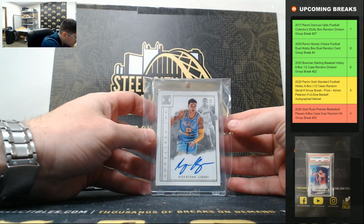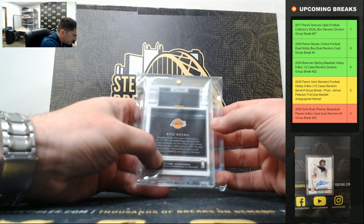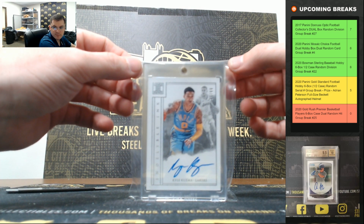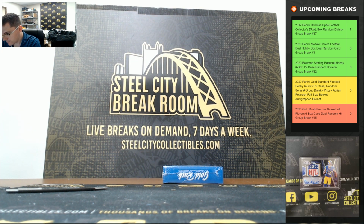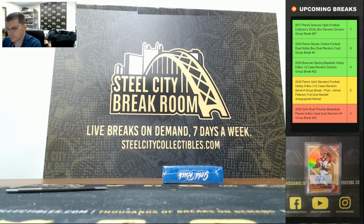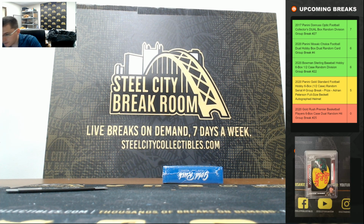Kyle Kuzma, 89/99. Nice, Impeccable. That's 17/18. So nice Kyle Kuzma rookie auto. Kyle Kuzma.